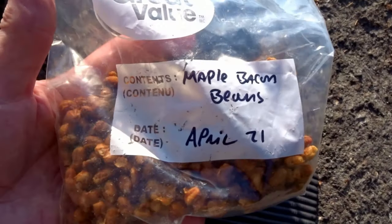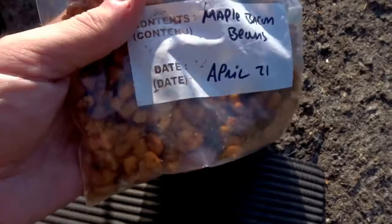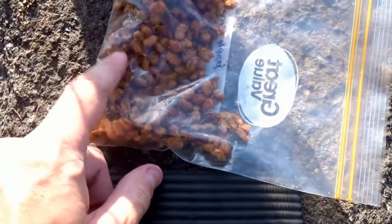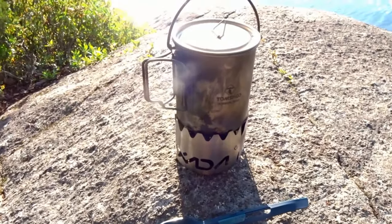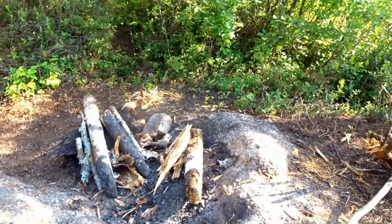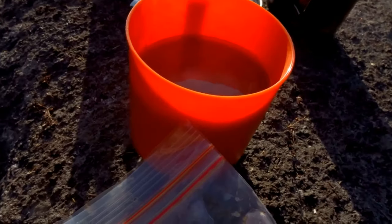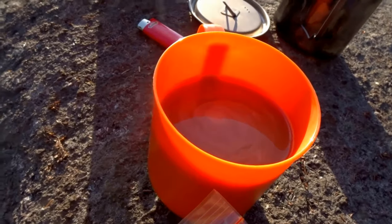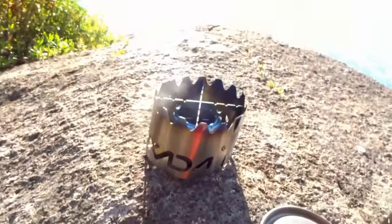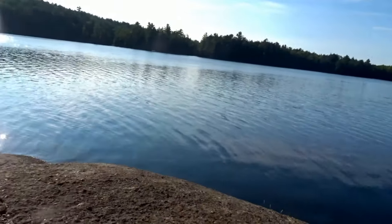I made dehydrated maple bacon beans. Just add boiling water to it and they're ready to go. Put that in a freezer Ziploc bag so they withstand the heat, no problem. I'm just using an alcohol stove. I'm gonna make a little fire later, but yeah, it's faster with that. And a coffee. Yeah, I know I'm weird. It's like 30 degrees outside and I'm drinking coffee. Such a nice day.